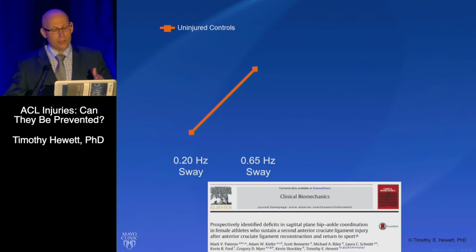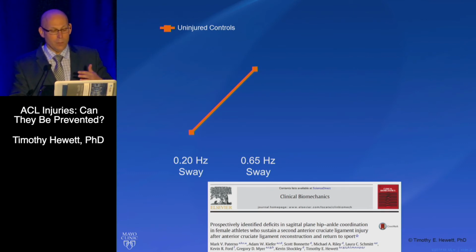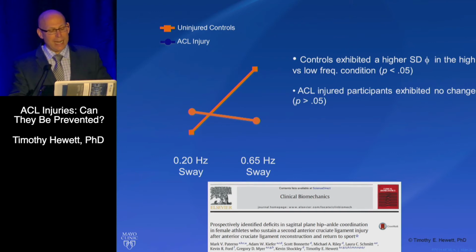When you go from 0.2 to that higher sway where she was, basically the joints go from in phase with one another to 180 degrees out of phase, and then you also have a lot more complexity, a lot more noise in the movement. Whereas this is what an ACL injured subject looks like. Basically they have low sway, there's more variability of motion, and then when you go to a high speed, they lock down in degrees of freedom.